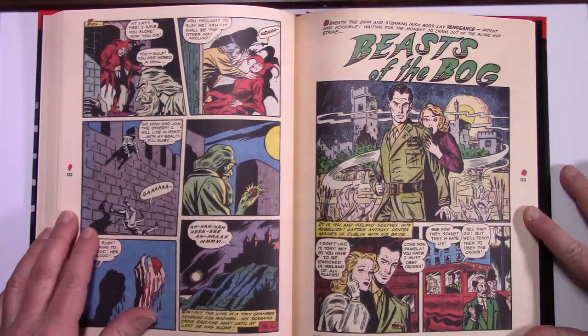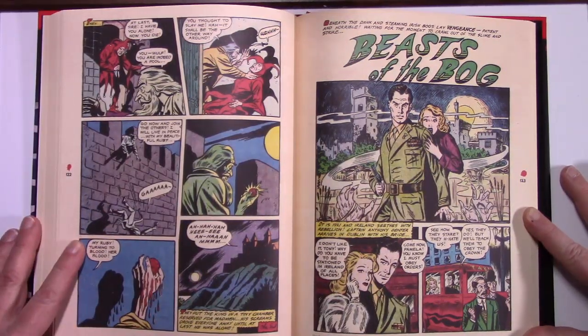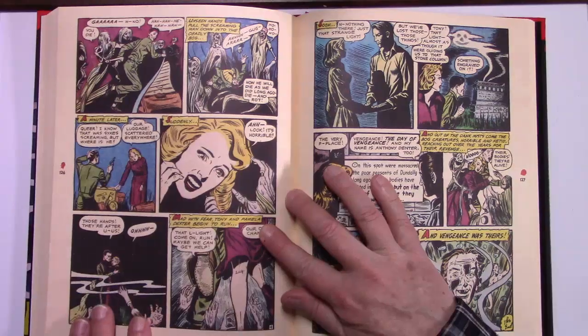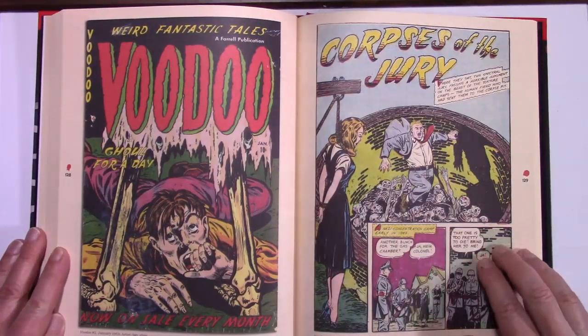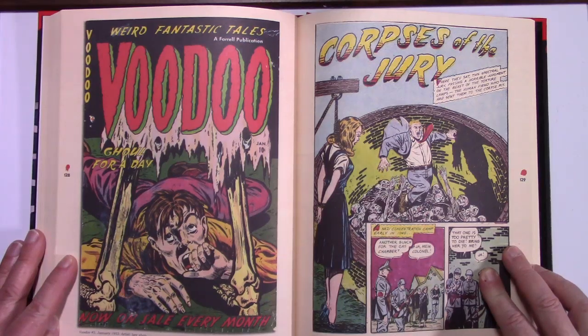And the last story in issue number 4 is Beasts of the Bog. Beneath the dank and steaming Irish bogs lay vengeance, patient and horrible, waiting for the moment to crawl out of the slime and strike. Beasts of the Bog. Nice. Nice panel. And now we move on to Voodoo number 5. January 1953. Iger Shop cover.